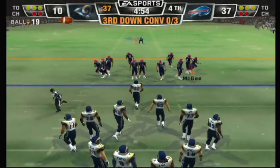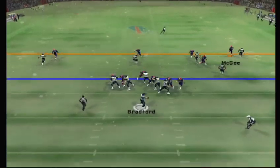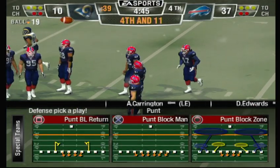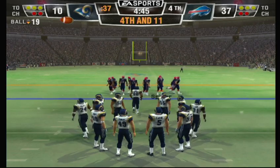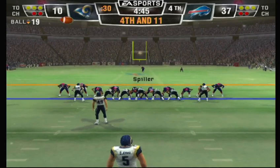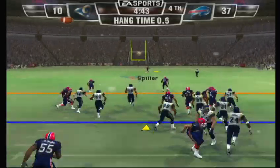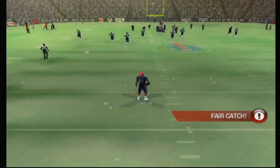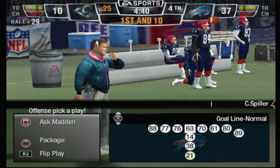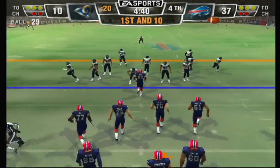Now they'll face third and long. Ball on the 19-yard line. He drops the easy pick. Gibson was his intended target. Number 21 will be the return man. And it calls for the fair catch. Fair catch made at the 29-yard line. The Bills start the drive at the 29-yard line.